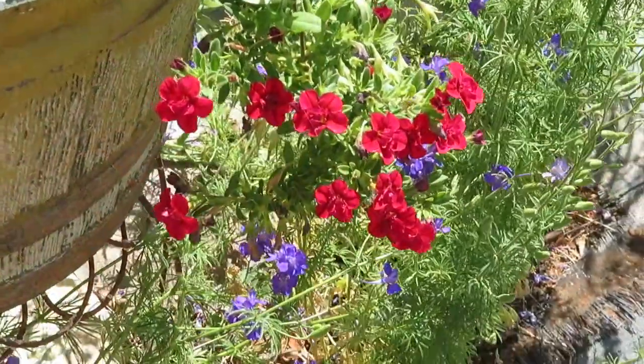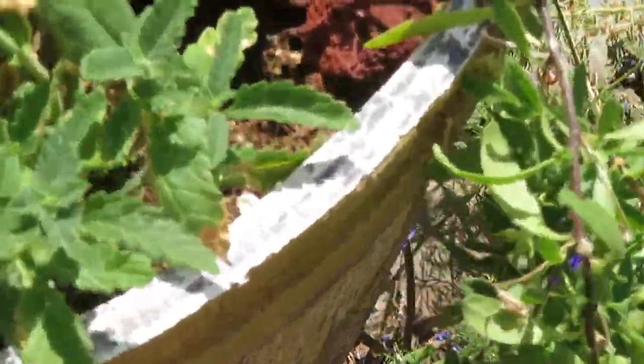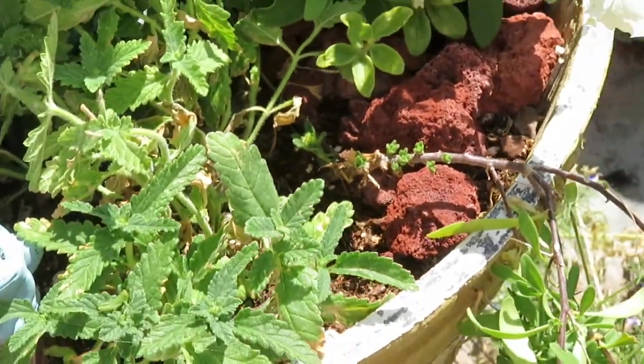Look at this little Calibrachoa bloom. Isn't that beautiful? But if you go up and look at its stem, it doesn't look like it has much of a chance. But you know, as long as they're beautiful, I'm going to just enjoy them.